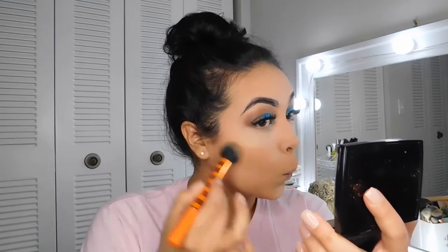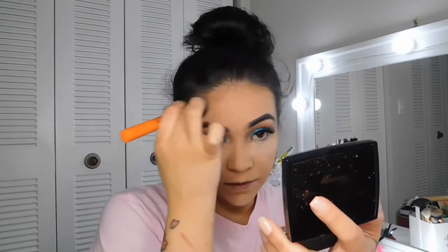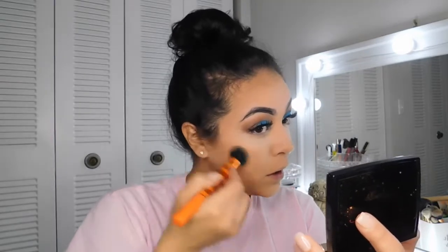Start with the Wet n Wild Mega Glow contouring palette. This is in the Dulce de Leche, and I'm just taking that. This is a contour brush by Real Techniques, and just start to contour. I find that using a smaller brush is so precise to where you want to contour. So usually it's my forehead, right here in this area.